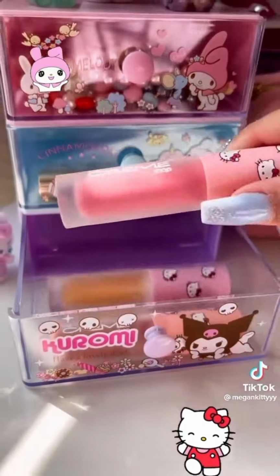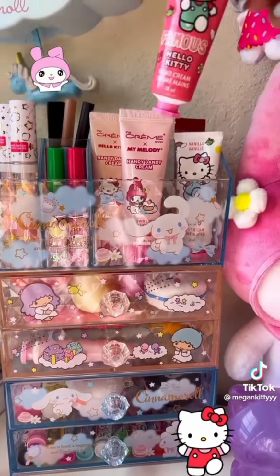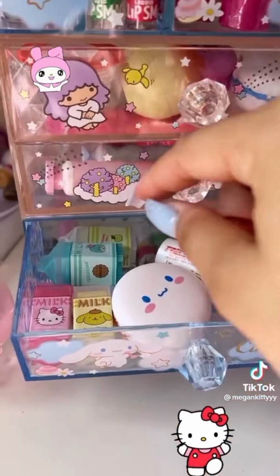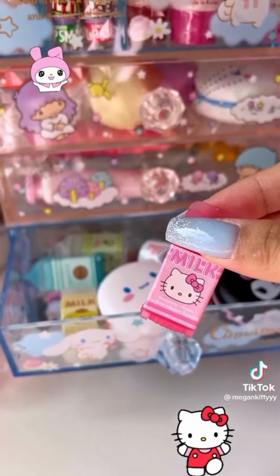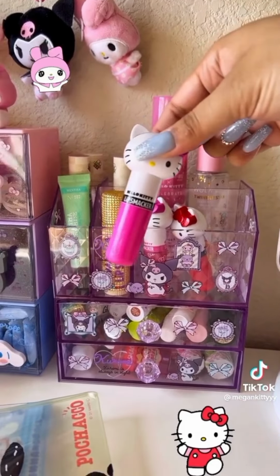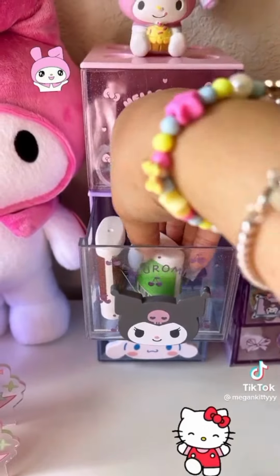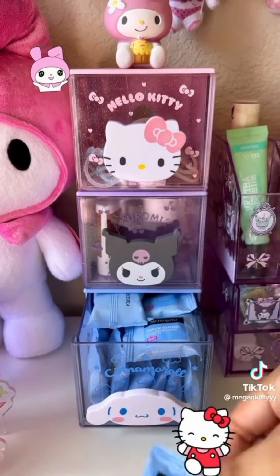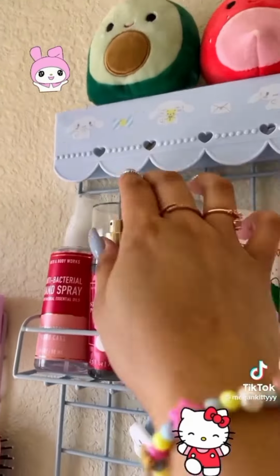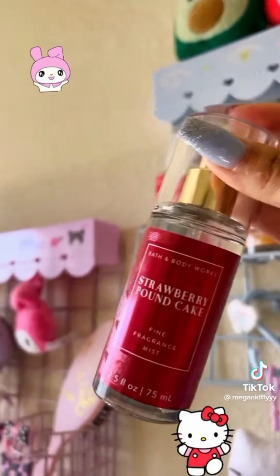Grabbing a strawberry flavored lip oil, strawberry scented lotion, and a strawberry scented lip balm. I guess I had more strawberry things than I thought. More lip balm. I've seen all the girlies on TikTok use this deodorant, so I got some. Gonna grab these mini wipes. And of course, we're gonna grab the mini strawberry pound cake body mist.